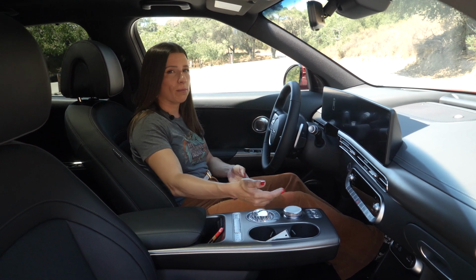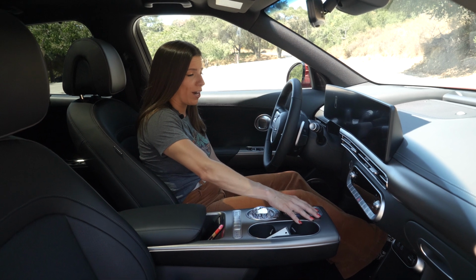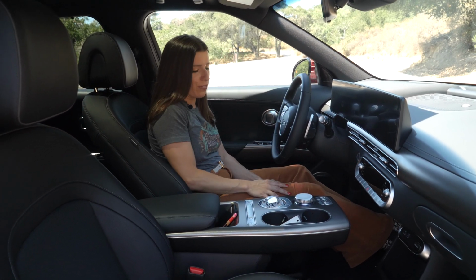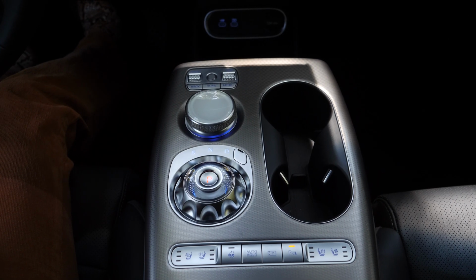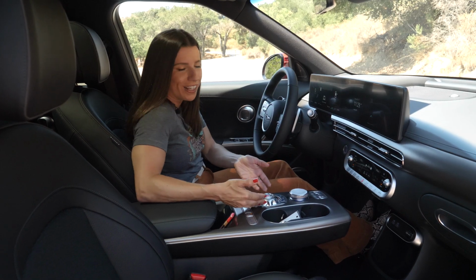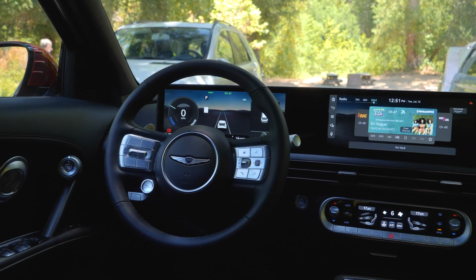I have not done that because this is not my vehicle, but you just put your finger right there and then the car literally just turns on. It's that simple. And there's this fun little magic 8-ball feature where your gear selector just flips over. It's a total gimmick, but it's so cool. There's so many fun little buttons in this GV60.